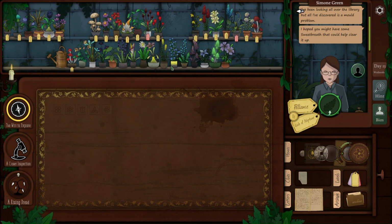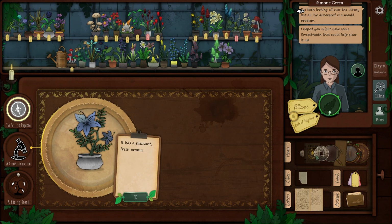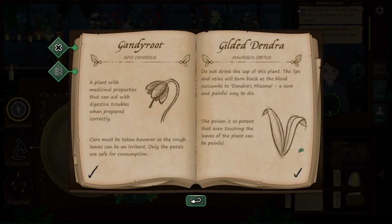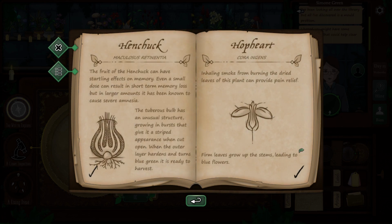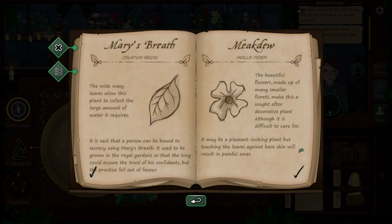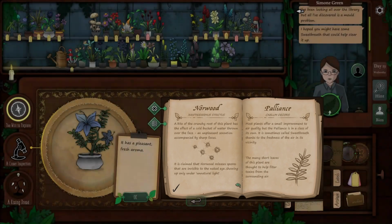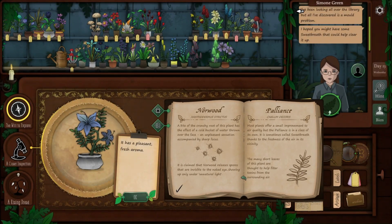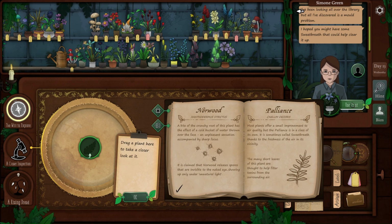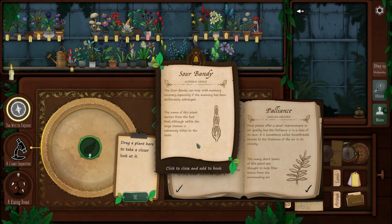Which is sweet breath, right? Is it this one? Pleasant fresh aroma. That sounds about right. Thank you. It does have a pleasant fresh aroma. Let's use that. Okay. So I've given her Pallians.